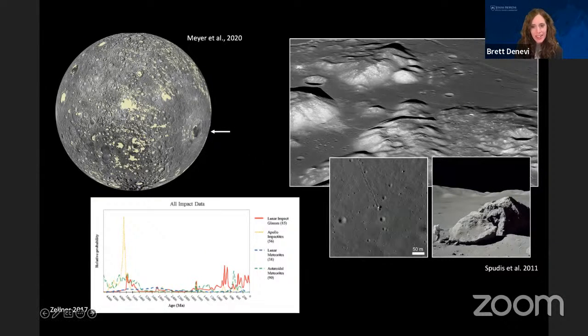And then we got some more samples delivered to us. We didn't have to go get them. And this is shown down here. This is in yellow, Apollo impactites. You can see this huge spike, that's that 3.9 late heavy bombardment spike. But when you look at some of these other sample classes, you don't really see that spike.